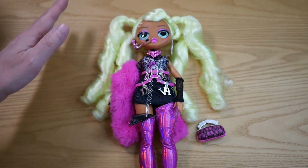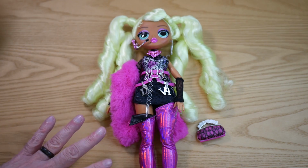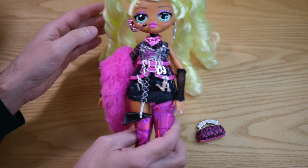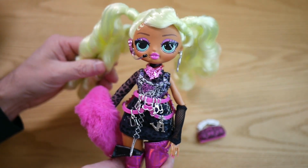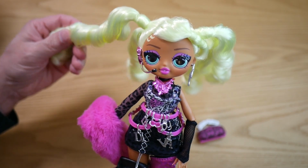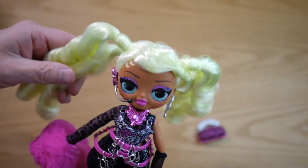So here is the doll. She looks amazing, I have to be honest. She's obviously got a lot of pink going on and black, which are colours that go very well together. The first thing to note, really, is the hair. I'm always worried the hair is going to be super hard and full of product, but actually it's quite nice. The hair is actually quite soft.